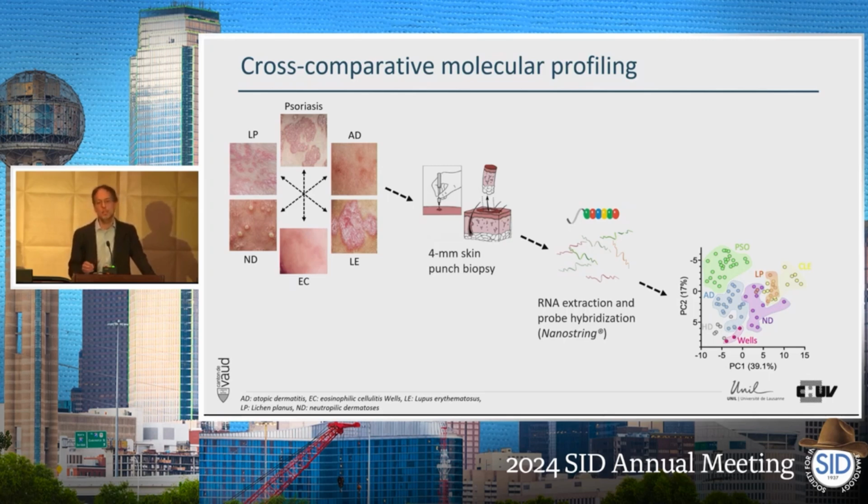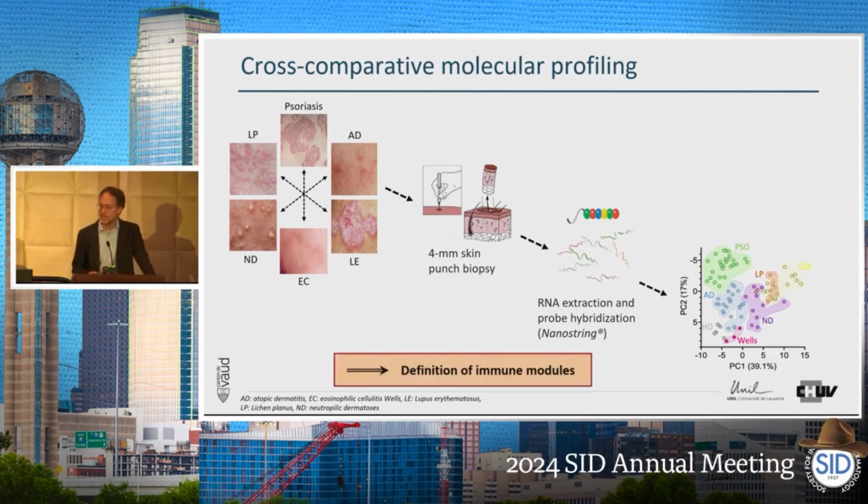We didn't look for the things that are classically associated with or upregulated with Th2, for example. What we checked is what is distinguishing and really distinct for one signature and not in the others. So for example, TSLP, which is known as a Th2 marker, is also expressed in psoriasis, so it's not a good marker to distinguish your AD from psoriasis. Or the other way around, IL-4, which is really the classical Th2 cytokine, is often not expressed in AD or not detected in the skin, so again, it's not a good marker. So we did a cross-comparative molecular profiling to come up with these classical or defining immune modules which really define one signature or these 6 signatures from the others.